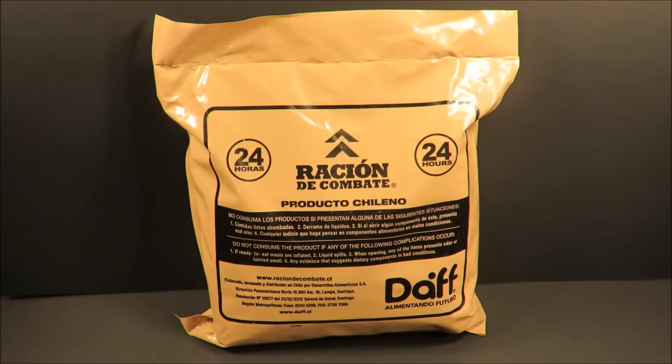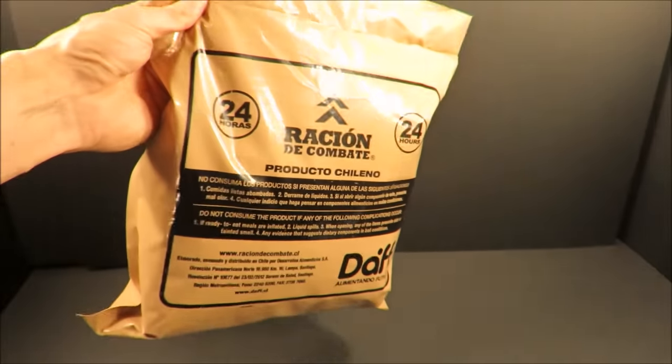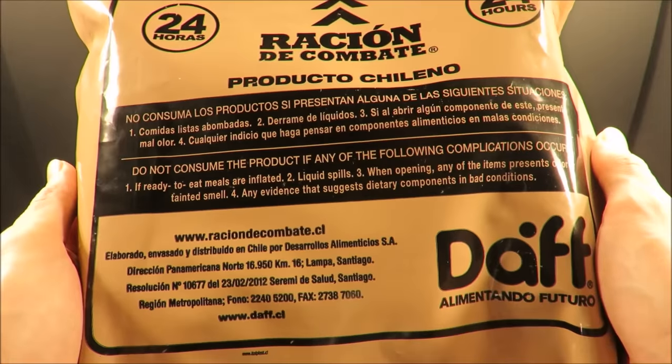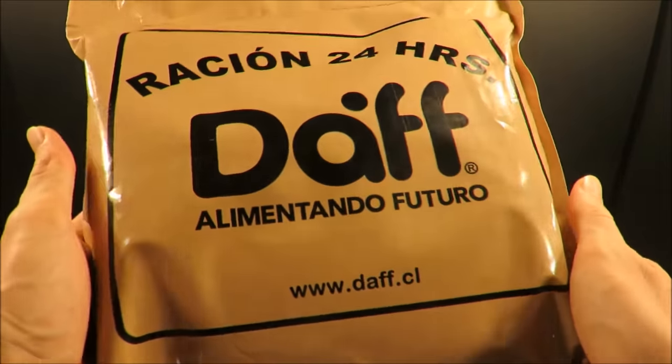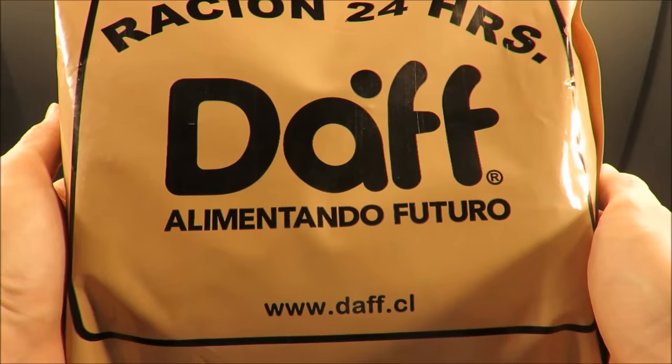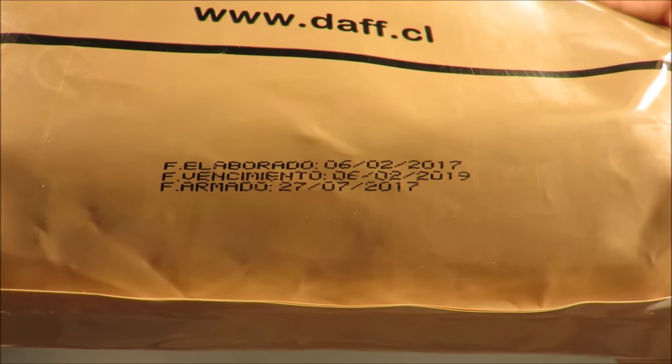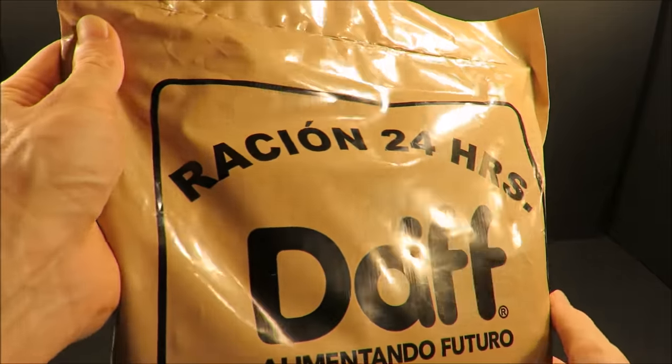This is a 24-hour combat ration of the Armed Forces of Chile. Now, weighing in at 3 pounds, 10 ounces, and containing approximately 2,800 calories, this 100% ready-to-eat ration consists mainly of retort pouches. It has a 2-year shelf life, and this one was produced in early 2017. It expires in 2019. Let's give it a look.